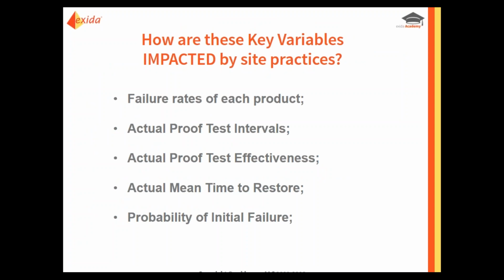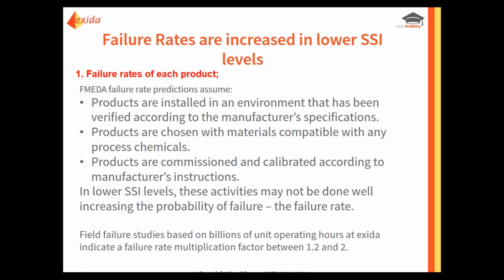All right, and so that's what we want to do. Those 5 that we just spoke about, I'm going to show you just kind of quick examples of each one that outline what happens and how they are impacted. Well, the first one is your fail rates of the product. How are these impacted? Well, you have the FMEDA failure rate predictions.